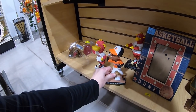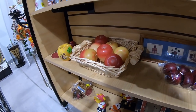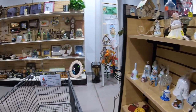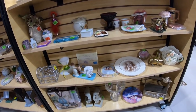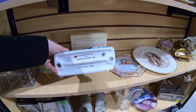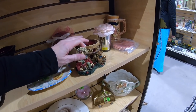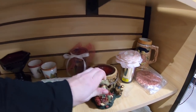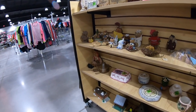Some people sell bobbleheads for a lot of money, and I just don't know which ones are good. All right, let's check this side. Norman Rockwell. This looks like Boyd's, and it is. Yes, it is. So I'm not really seeing anything so far as resale.